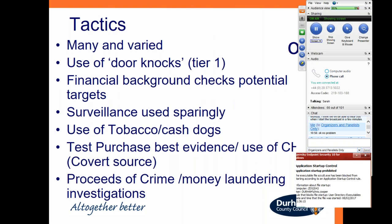With our financial investigator, we can now do lots of background checks on potential targets to see the scale of the operation. Sometimes these checks reveal that they're trading on a bigger scale than we first realized, and this all adds to the intelligence profile. Surveillance is used sparingly. There's a responsibility in using surveillance and doing so properly, and that's why I've invested a lot in training. It will be a tool, but not the only tool that we'll use.